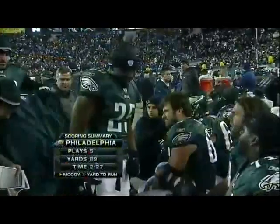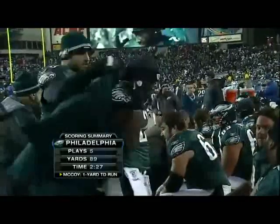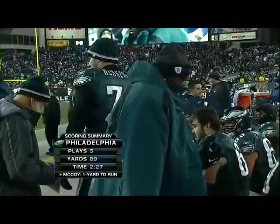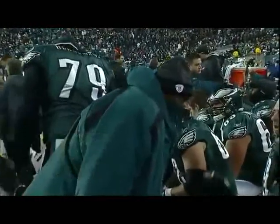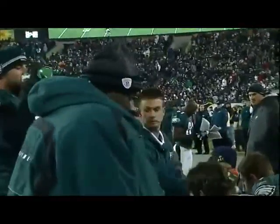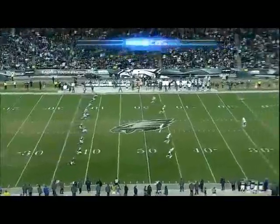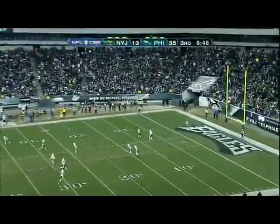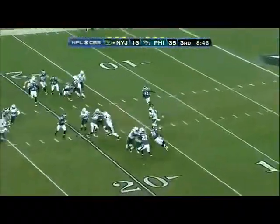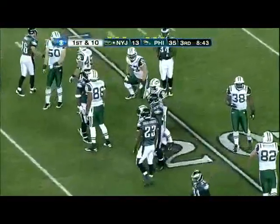What a year it has been for LeSean McCoy, averaging close to 5 yards per carry. Scored his 19th touchdown of the season. That is tops in franchise history. Second of the day for McCoy. Alex Henry kicking it away to Antonio Cromartie. Cromartie able to move it across the 20-yard line, goes for 23.